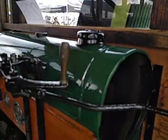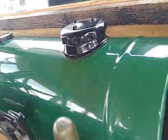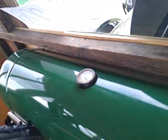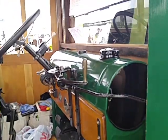Beautifully restored. I heard the story of this a couple of years ago. Gas tank right in the passenger compartment. Fill her up. The gas tank is right in front of the driver. That is truly amazing.